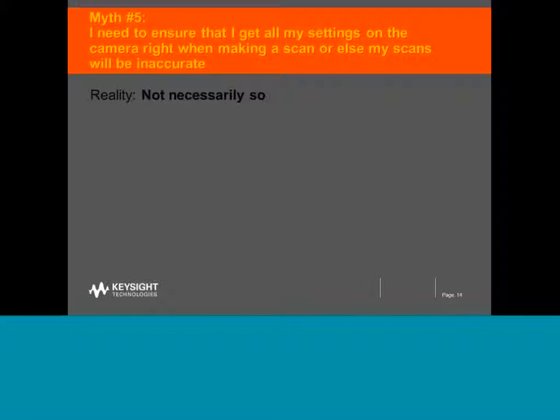In reality, this is not necessarily true. Ideally, we want to ensure that we have as much correct settings or parameters input into the camera prior to performing scans. But sometimes time is really a factor. As such, instrument software is very important to help users to make that additional fine-tuning, such as changing the emissivity level, the reflected temperature, ambient temperature, selecting a different color palette once the user is back in the office.